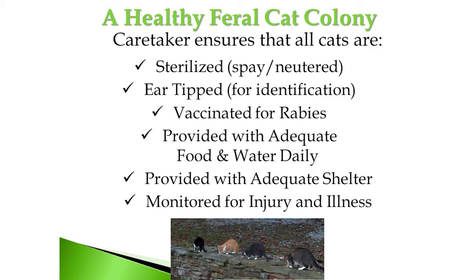Feral cats need to be monitored by their caretaker for signs of injury and illness. Since a thorough exam is usually not possible, watch for changes in physical appearance, limping, wounds, weight loss, or changes in eyes. You may need to make a decision about seeking out additional medical care for the cat if these issues do not resolve on their own.